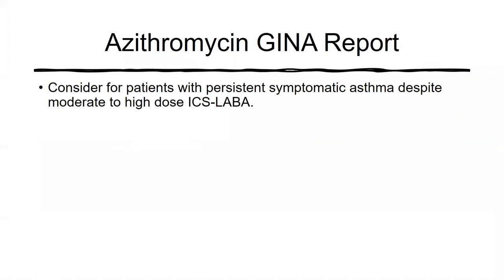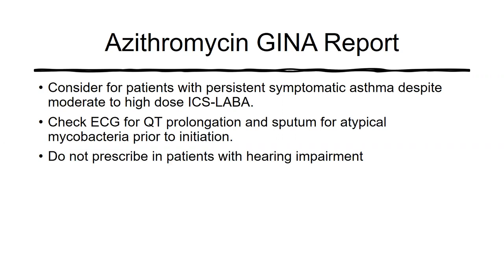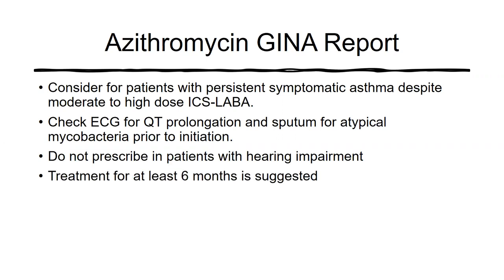So GINA reports that you can consider this for persistent symptomatic asthma patients despite being on high dose ICS and LABA, and it probably can be considered for both T2 and non-T2 asthma based on the AMAZES trial. Obviously, we've got to look for QT prolongation on ECG and sputum for atypical mycobacteria prior to initiation. It can cause ototoxicity, so don't prescribe it in patients with hearing impairment.